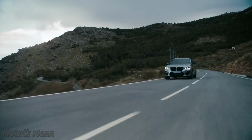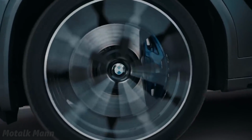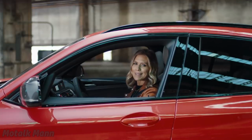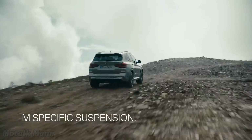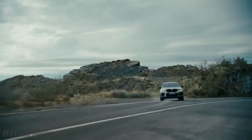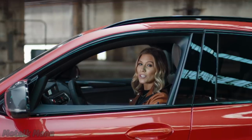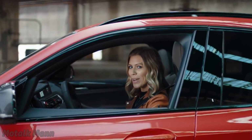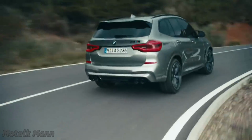Such driving dynamics need superior braking performance, the M compound brake system. Racetrack technology for the street. Now that is BMW M. The M-specific suspension is individually configurable, whether that's maximum driving dynamics to long distance comfort. Both cars come with M-specific electric steering and M-specific front axle kinematics, which ensures immediate steering feedback and response in any driving situation.